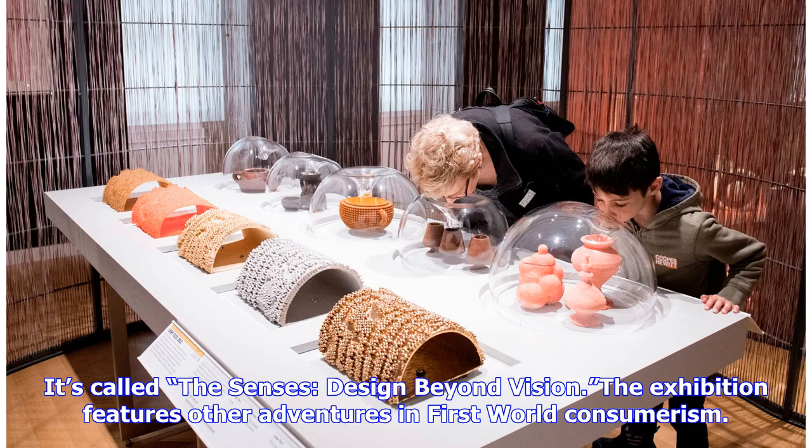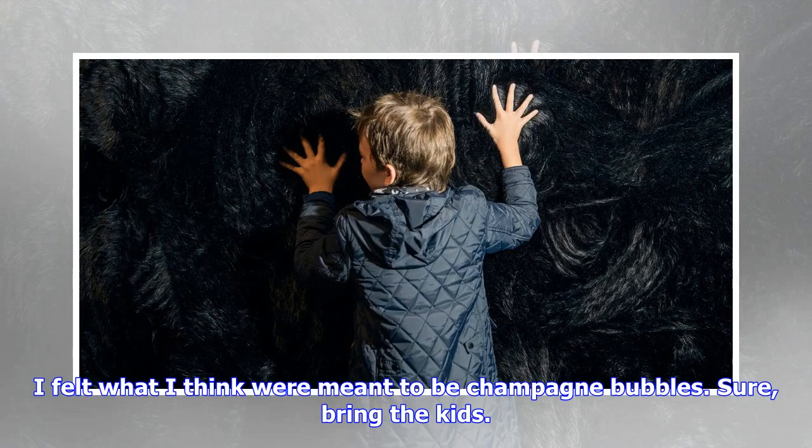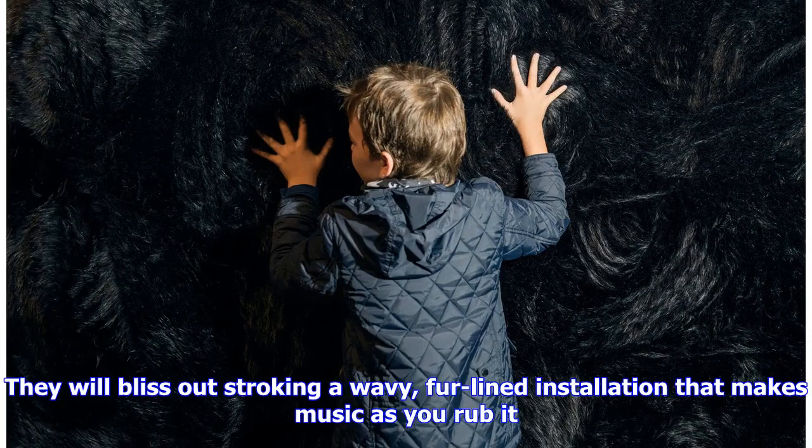The exhibition features other adventures in first-world consumerism. There's hand-painted, scratch-and-sniff wallpaper, think Warhol's patterned cows but with cherries, cherry-scented, naturally, as well as a device that projects ultrasonic sound waves to simulate the touch and feel of virtual objects. I felt what I think were meant to be champagne bubbles. Sure, bring the kids. They will bliss out stroking a wavy, fur-lined installation that makes music as you rub it.